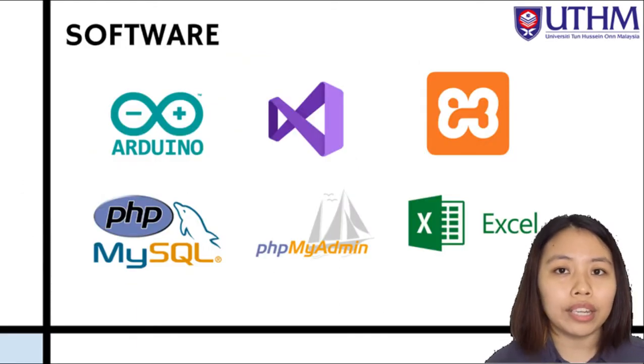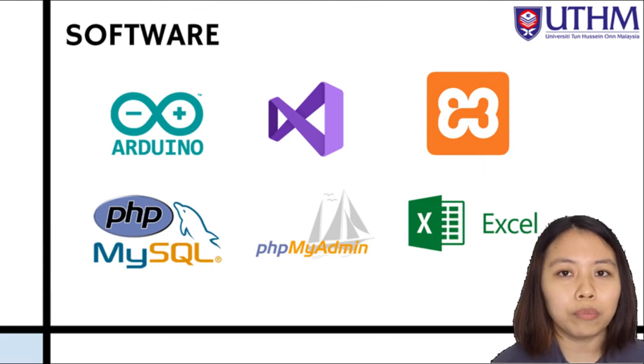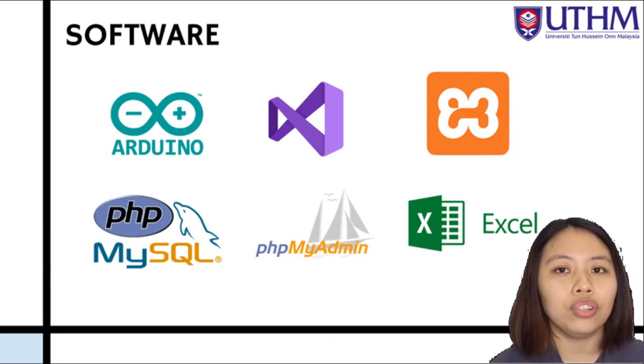This is all the software that I have utilized in order to develop the system, such as Arduino IDE, Microsoft Visual Studio, XAMPP control panel, MySQL connector, PHPMyAdmin, and lastly, Microsoft Excel.